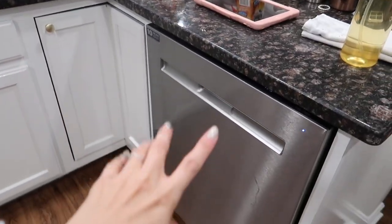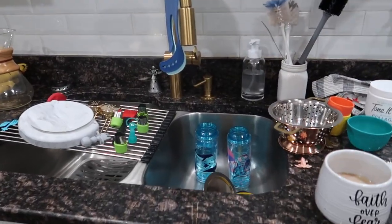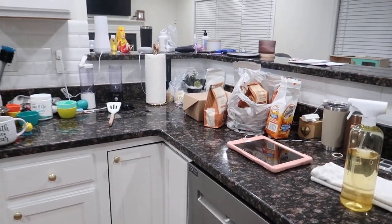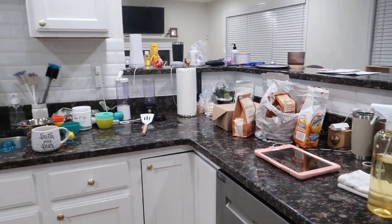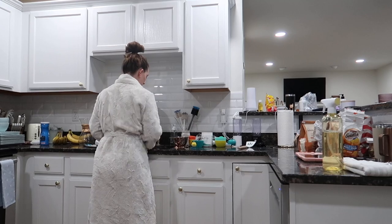My mom already put the dishwasher to wash, so anything that's in there, I'll just leave to hand wash. But let's just do a quick little tidy up here so that when they come tomorrow to clean, there's more that they can actually clean on my counter.